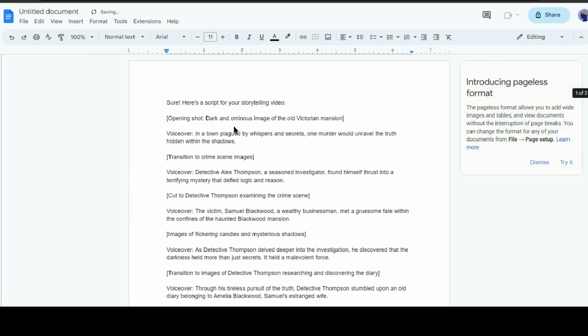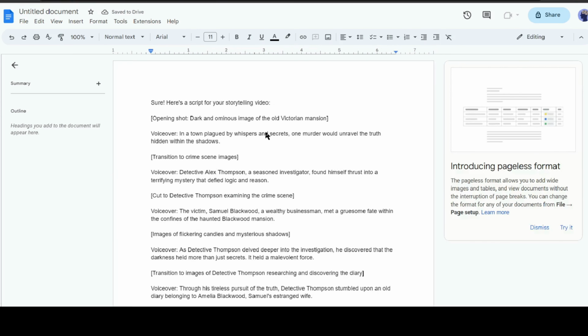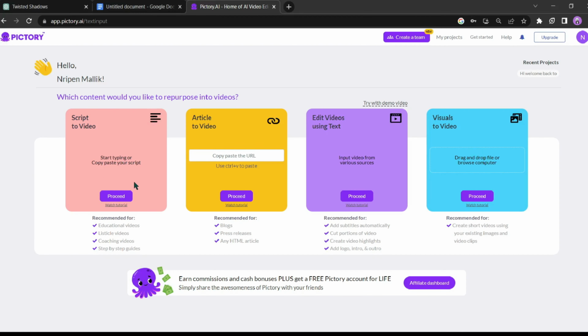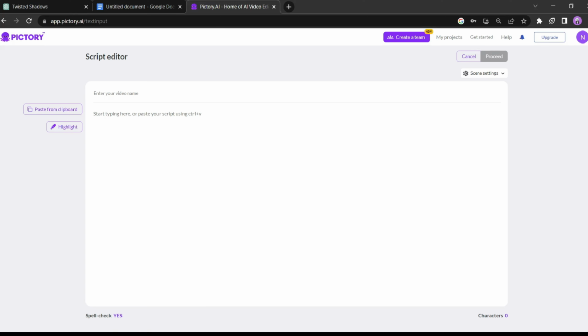Now we will make a video with an awesome text-to-video maker AI named Pictory AI. If you don't have a Pictory account, register for a trial account. You can also see my previous dedicated Pictory AI video from the I button. After login, click on the script to video button. This is our script editor.